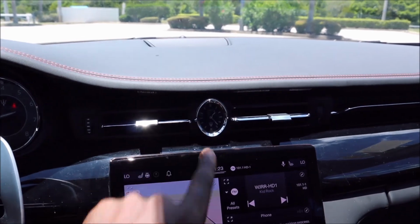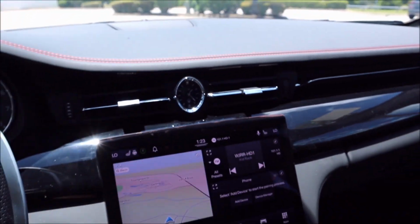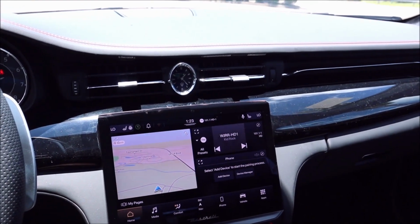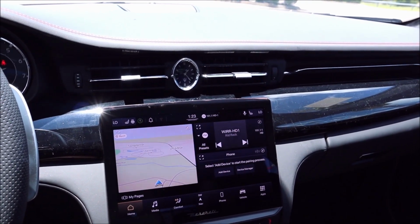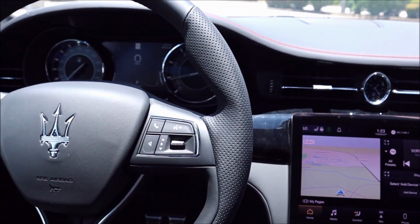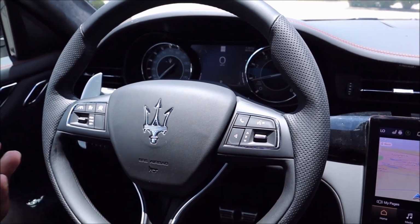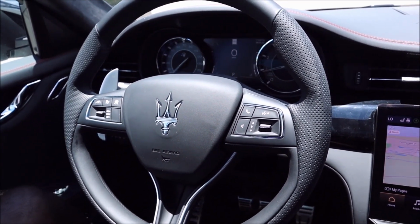Analog Maserati clock, we might not have that much longer with the new Grecale having the digital clock. I think for the next model years, things are going to change up a little bit. So we might not see this much more as far as this design language in the interior of the Quattroporte. It's due for a refresh like the Grecale, so this might be the last of it we enjoy, guys.